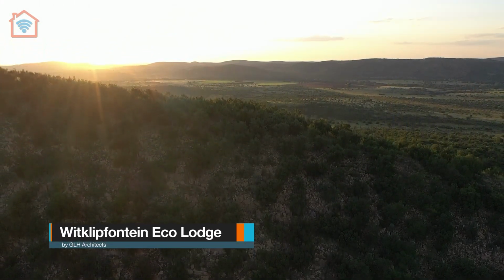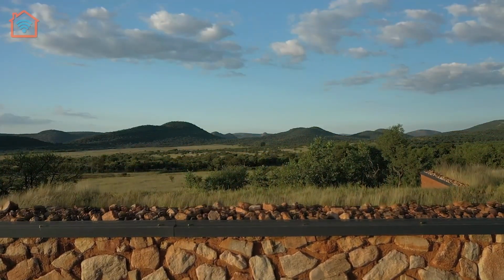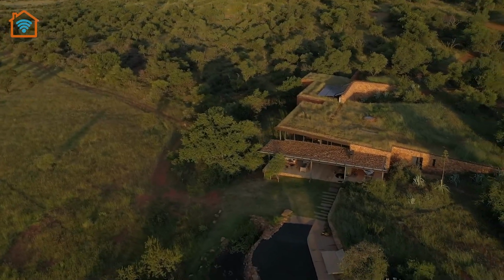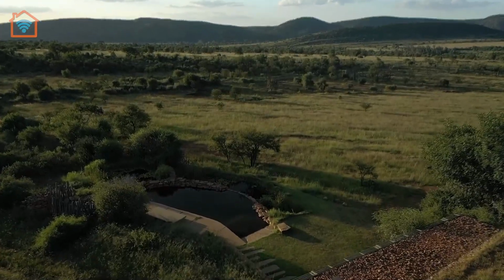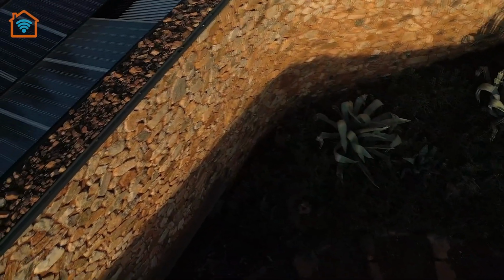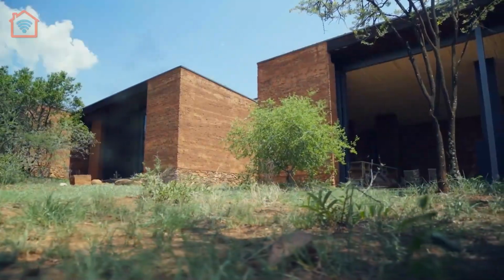Visiting the Witklipfontein Eco Lodge, located in South Africa and designed by CLB Architects. The lodge is designed to blend and disappear into the surrounding nature. The ground carpet of the hill has just been lifted a little to slip the house under it. The architecture is a unique combination of traditional vernacular building techniques with modern minimalist design.